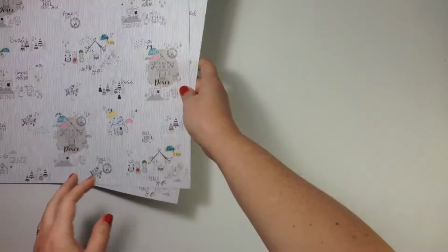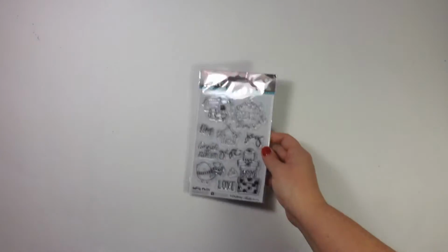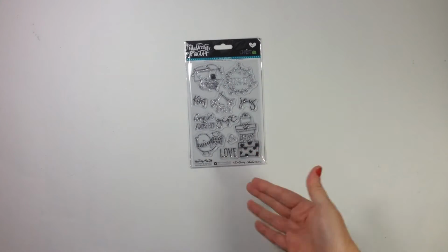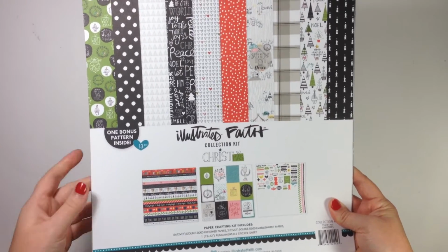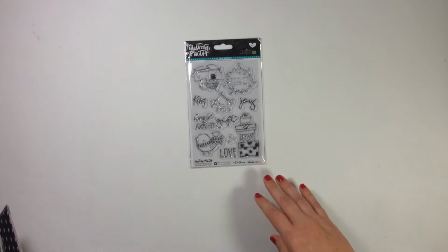So that's it for the papers, and I'll show you this stamp set. And then I also wanted to show you guys a few ways that I'm going to use these papers and make either journaling cards or filler cards for my December daily project.